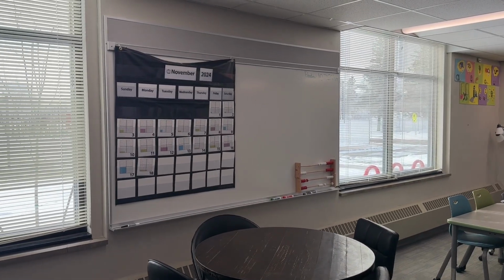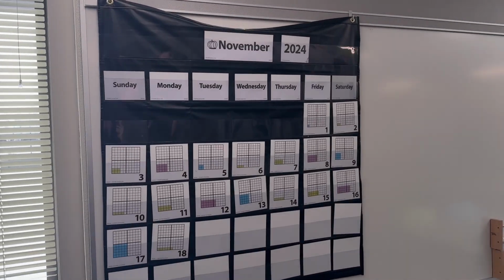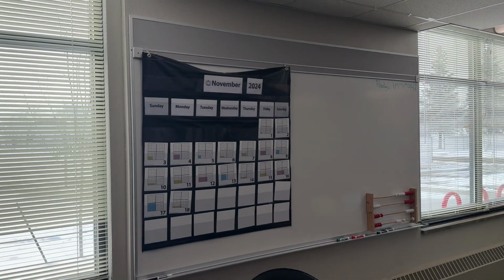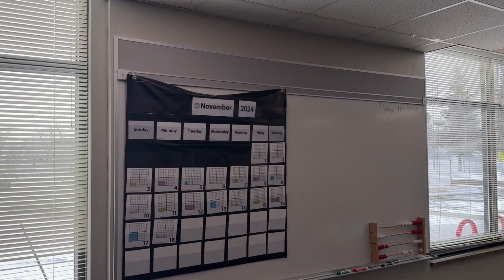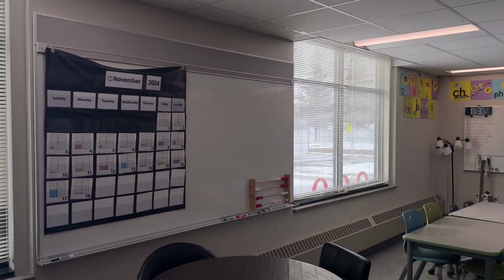On this side, I do have a whiteboard, and this is where we do our number corner, which is part of our math curriculum. Clearly, I kept up with it well in November because it is December 1st. So I need to put up December's, and we didn't quite finish it for November. But I did have all of our observations that we made about this chart written next to it, but I erased them since I'm going to be taking that down today.